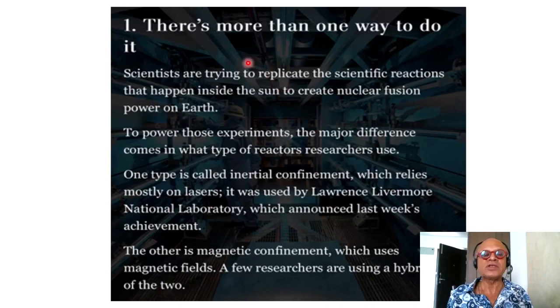There's more than one way to do it. So this article is about the cost and the challenges of how to go from the ignition success to actually having functional fusion reactors that will either feed to the grid or serve energy needs in other ways off the grid, for example.